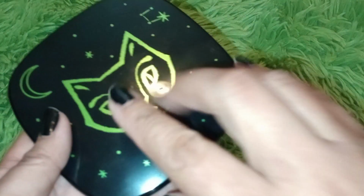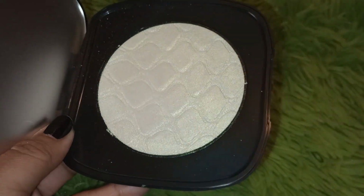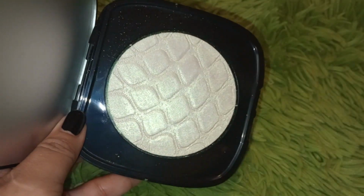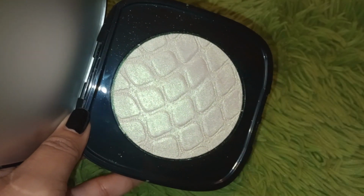Now, I don't use this one on my body. I use this one on my face. This one has a really pretty blue to green shift to it with just like little tiny micro glitters. Oh my God, I want to do like dragon, serpent type looks. This is going to be perfect.